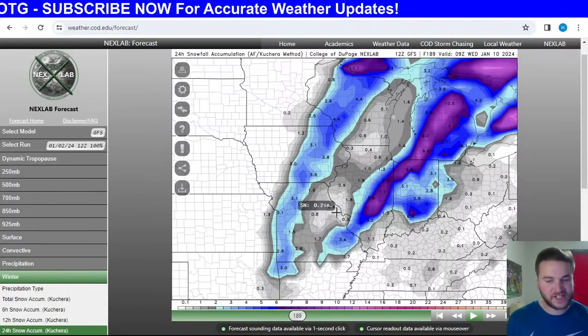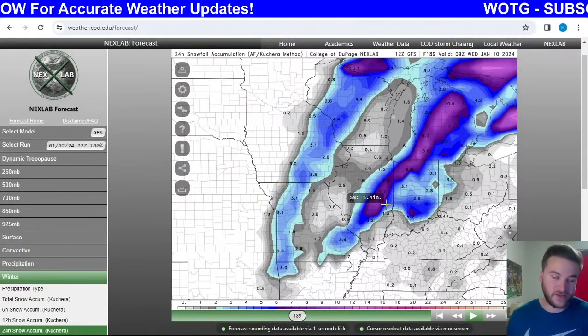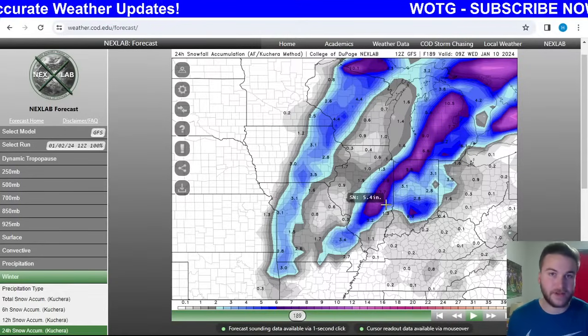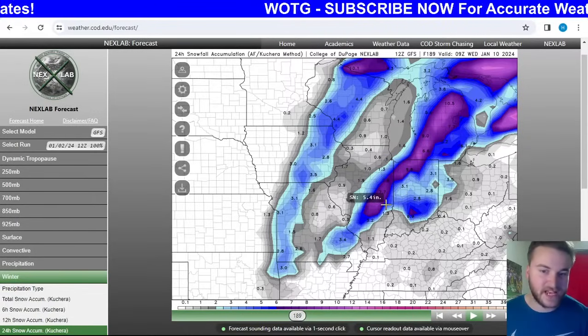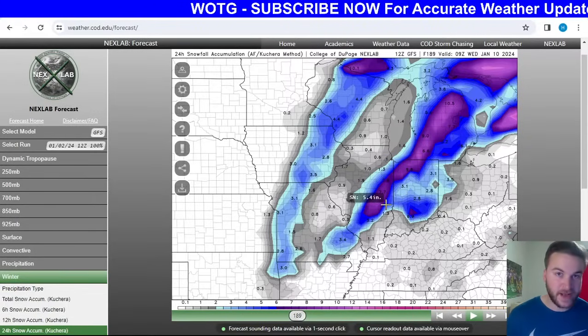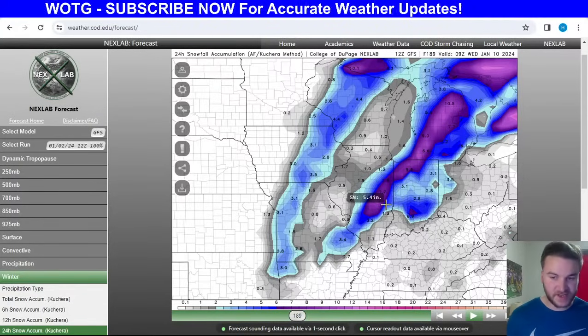Now, don't take too much stock in this. Again, it's even farther out than the storm we're talking about this weekend for the Northeast, New England, and the Mid-Atlantic states. So the same thing is true, that there's still several days for this to change. This could uptrend. This could stay the same. This could downtrend as we get closer. So we'll continue to keep an eye on it.